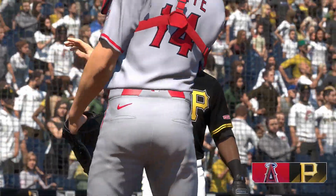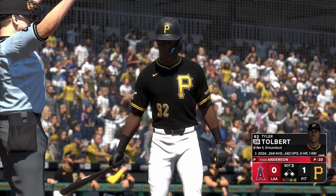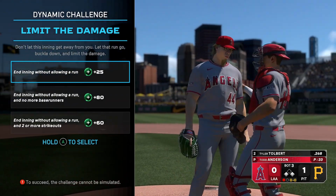Runners in the corners here, one away. Here's the second baseman. He's 0 for 1. Keep an eye on this at bat, because even though it's early, it could change the outcome of this game. Look for your pitch and attack it.